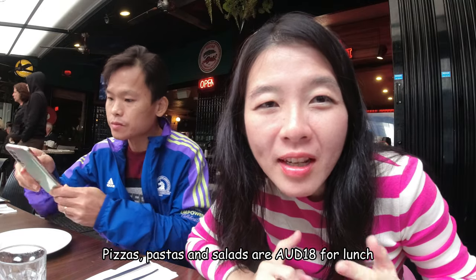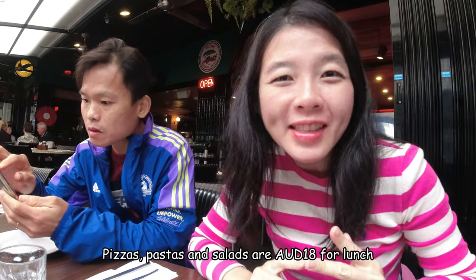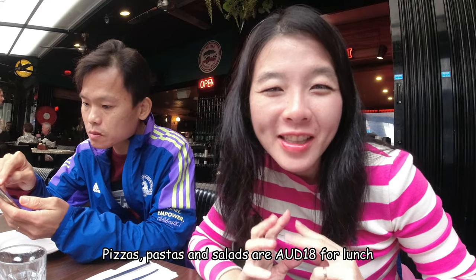We are here now at this very authentic looking Italian restaurant in Surfers Paradise. It's called Costa D'Oro Italian Restaurant, and they have lunch specials of pizza, pasta and salad for $18. So we're having pasta since it's carbo loading day before the marathon tomorrow. I think a couple of Singaporeans actually came to this restaurant a couple of days ago and it looked pretty good, so I thought we'd come and try as well.